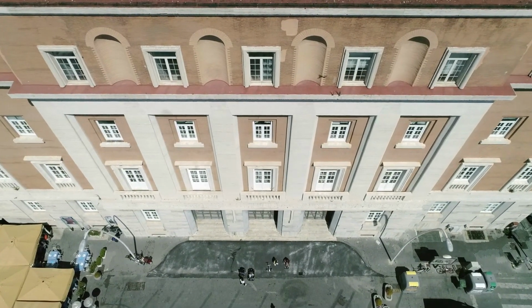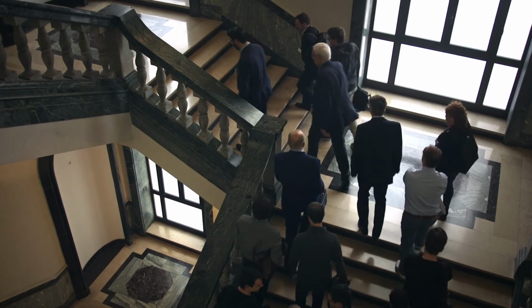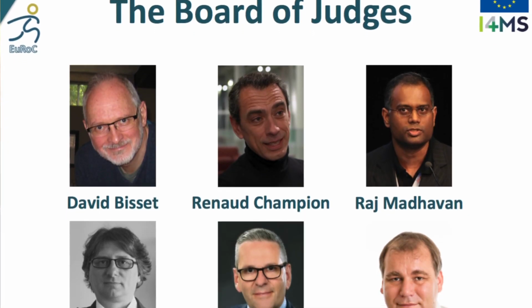So the 6 finalist teams have been invited to come to Napoli, and they presented their results, and there was a board of judges with experts coming from different fields: from research, from industry, from technology transfer. There is also an expert of ethical, legal and societal issues. There are also journalists involved in the board of judges, and they are here just to listen to the presentation, after ranking the reports of the teams and selecting the EUROC winner.